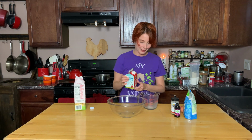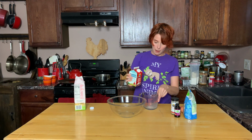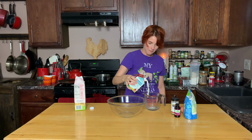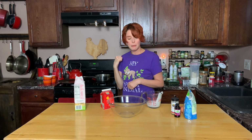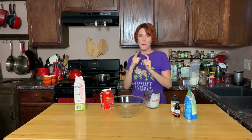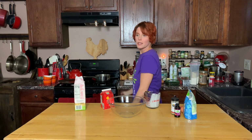Okay. Now we need a half cup of heavy cream. Now looking at that, I probably could have done a smaller saucepan, but it's always nice to have extra room just in case. You know what I mean? Plus, with this larger space, it'll heat faster. So I totally did it on purpose.